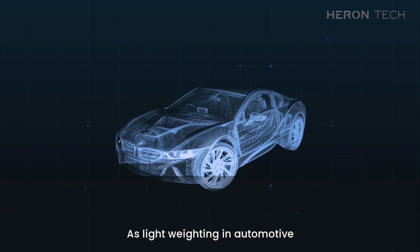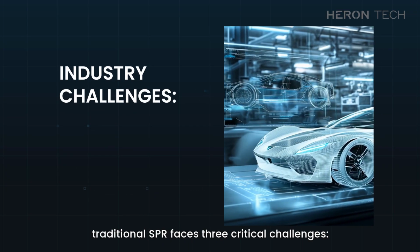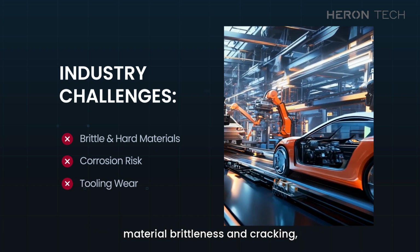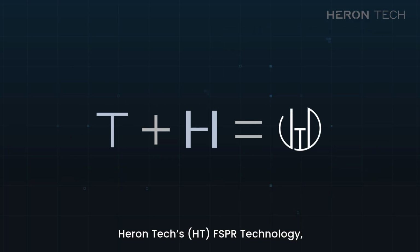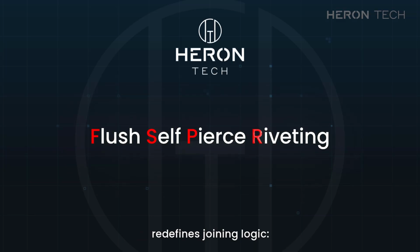As lightweighting in automotive and other industries accelerates, traditional SPR faces three critical challenges: material brittleness and cracking, corrosion risk, and tooling wear. Originating from Heron Tech's FSPR technology, it redefines joining logic.